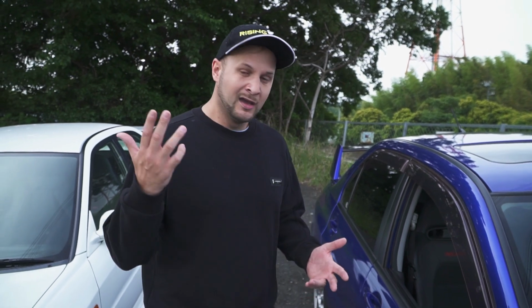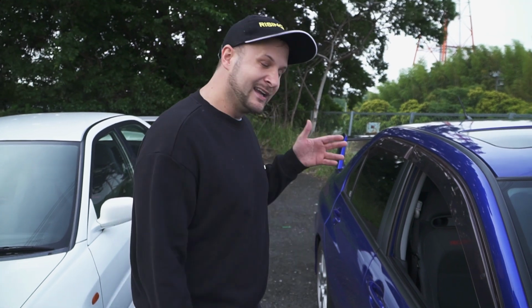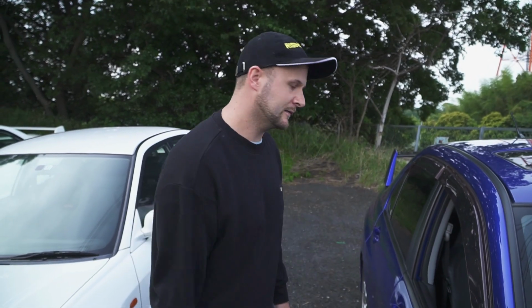Now, I've talked many times about auction sheets and how they don't mean a lot, right? So low graded cars don't necessarily make them bad, and grade 4 or 4.5 doesn't necessarily make them good. However, this one here is a perfect example of what to expect for a 4.5 graded car. Let's take a look.